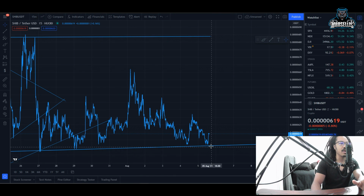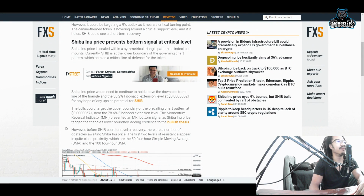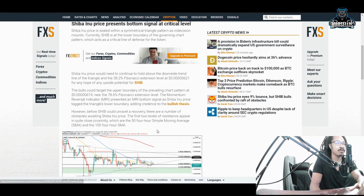I got it on here a little bit. But yeah, this is the support around 621. They say mine's all the way down here, though, around 610. But it doesn't matter because it's all around the same area. So it's still the same support. But the bulls could target the upper boundary of the prevailing chart pattern at the 674 area. So the momentum reversal indicator presented an MRI bottom signal as Shiba Inu price tagged the triangle's lower boundary, adding credence to the bullish thesis.